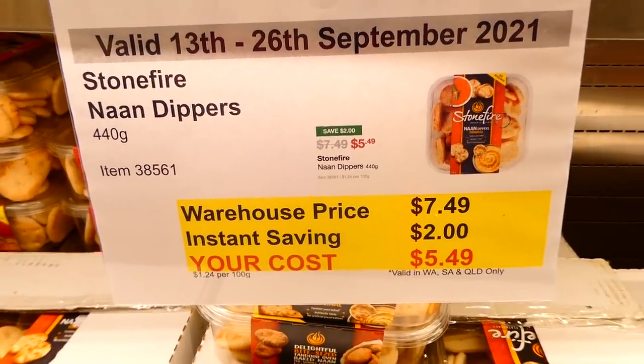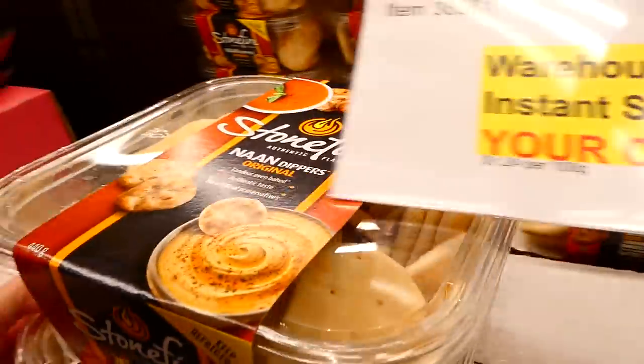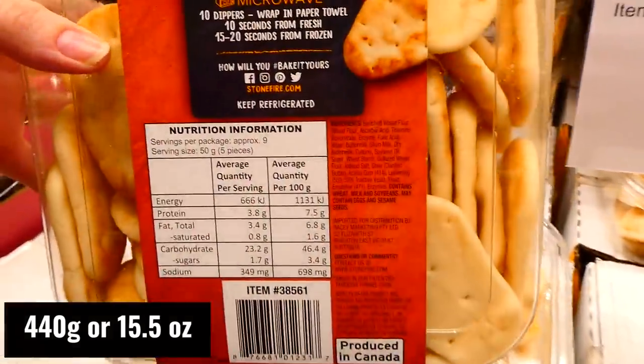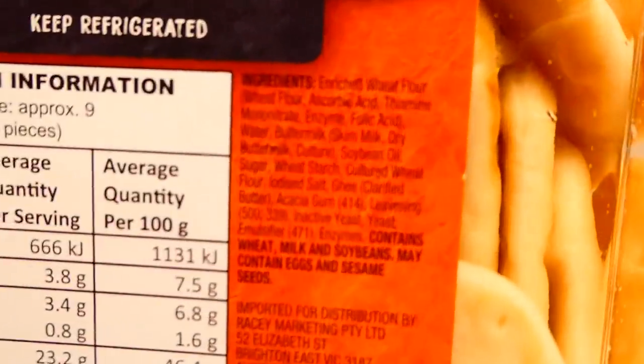Stonefire Naan Dippers are $2 off down to $5.50. So you get a bunch of little naan. It says tandoori oven baked, authentic taste, and no artificial preservatives. So you can bake them, microwave them. I'm sure you could even air fry these. They'd probably be pretty yummy.